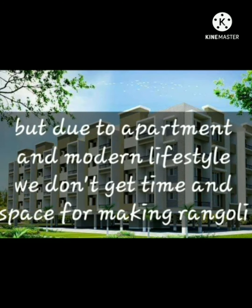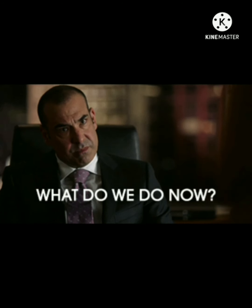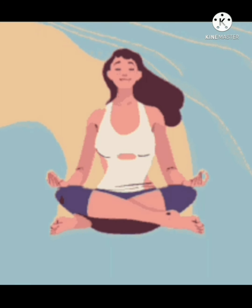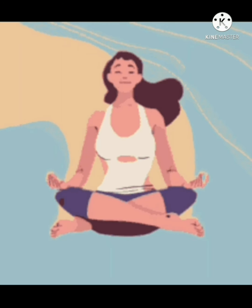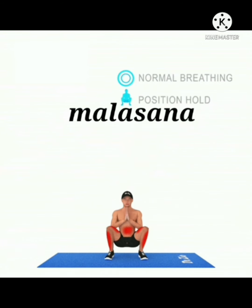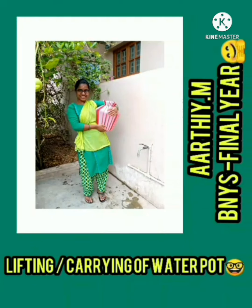But due to apartments and modern lifestyle, we don't get time and space for making Rangoli. Don't worry. Adding yoga to your lifestyle can do wonders. The Jnana Mudra which I mentioned earlier can be used with meditation too. The posture you saw earlier is called Malasana in yoga. Even this can be performed. Next one is lifting or carrying of water pot.